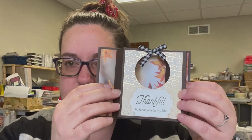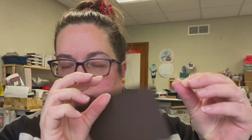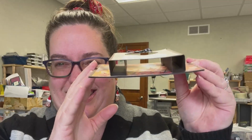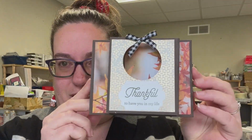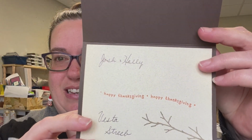Okay, the next one is also addressed to Josh and Holly. That's fun. Josh gets a kick out of it when he gets to see cards that you've made too. This one is from Vesta Stream, and it's a fun fold. Here, let me try to smooth it out. There we go. It has this box on the front, so I'll show you from the top. Oh, I'll drop it. You see that? It has the box on the front of the card, and then it still opens. It says Happy Thanksgiving.